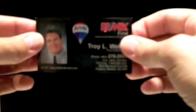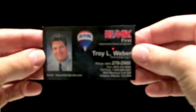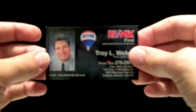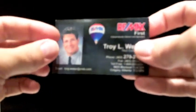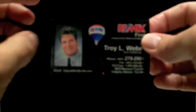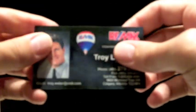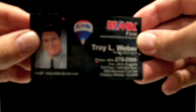Last but not least, I'm going to show you a card for a guy named Troy Weber, who is a real estate agent in Calgary here, and his card's unique in a sense that this thing is virtually indestructible. I believe it's made of plastic, so if my house ever flooded, I'd still have Troy's card sitting around here. Anyways, hell of a guy too, great guy. On the back he also has his commitment to individuals. So great card itself, just very thick stock, and as I say, I believe done on a piece of plastic, so it's pretty darn indestructible.